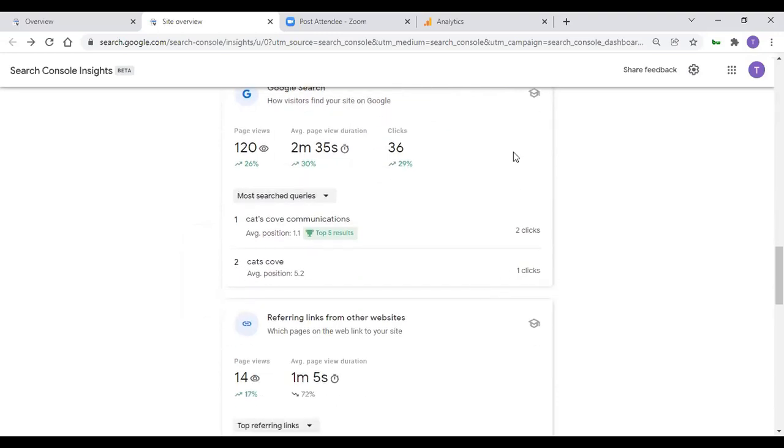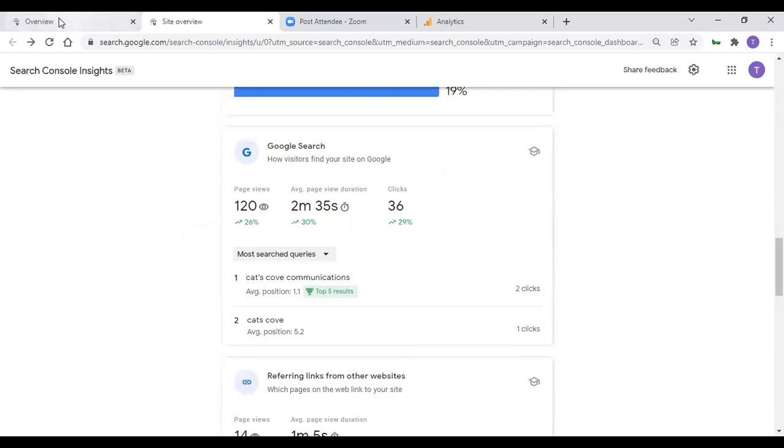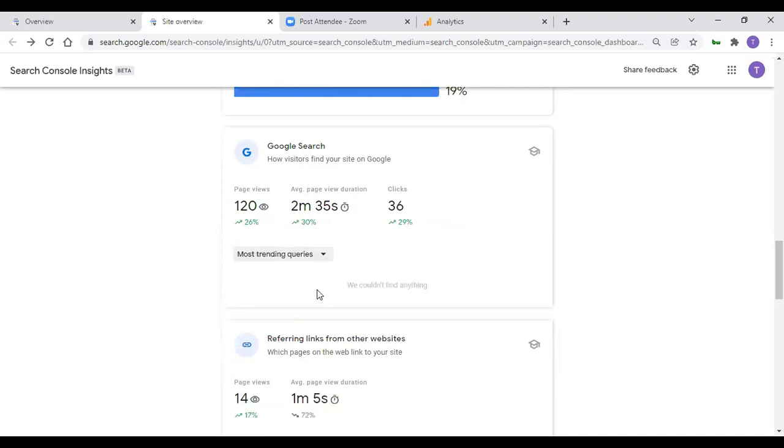And again, you can go into this in depth. We're actually going to go back over here to overview in a moment, right? We can go through our most searched queries that are leading to time on our page. And this is just very quickly an overview again. Google search, how visitors are finding our site. So we've got the page views going up, which is great. We've got clicks going up, and the average page view duration is going up. So right now, I've got to be honest, as the owner of Cats Cove Communications, I'm pretty happy, right? Now, what about most trending queries?